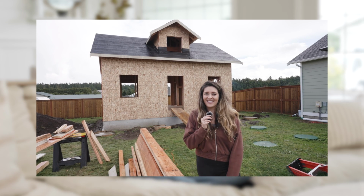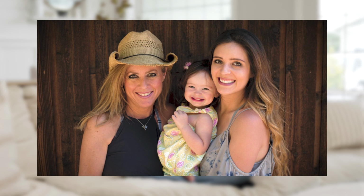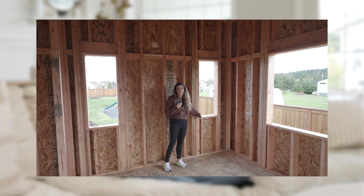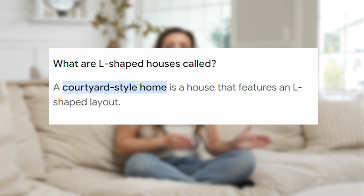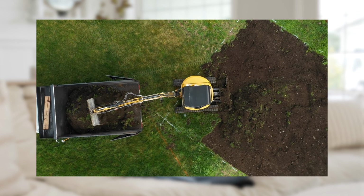Today I'm sharing with you all something incredibly special. We are building a tiny home and we are building it for my mom right here on our property. This is gonna feel like an extension of our home. So although it is a tiny home, the way we are building it feels like an L shape. So it almost feels like it's a part of our home, if that makes sense.